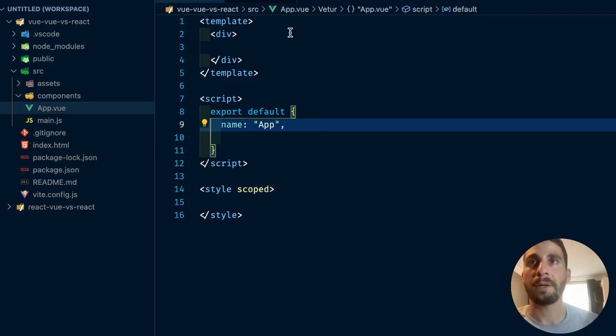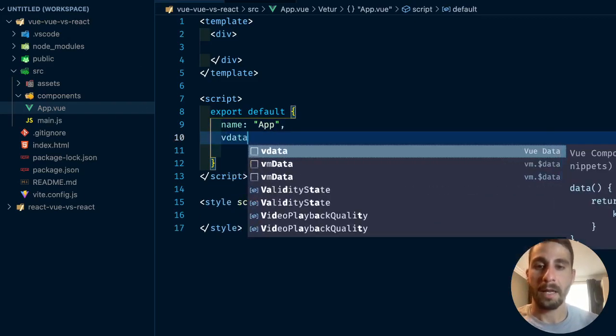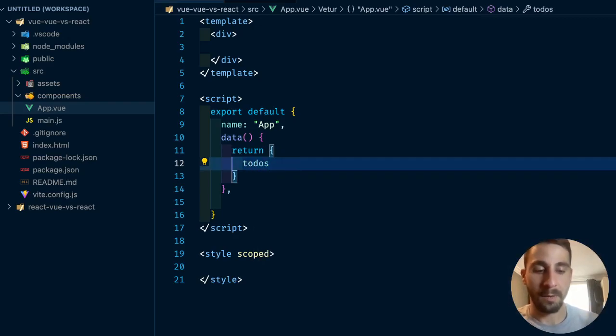So what we're going to do is we're going to build a to-do list application. So let's go ahead and start by, we need a data object here. And again, because I have the snippets, I can just do vdata. And when we think, what state do we need our component to have? It's going to need an array that's going to be our tasks. We'll call it to-dos. And we'll just give it the value of an empty array.